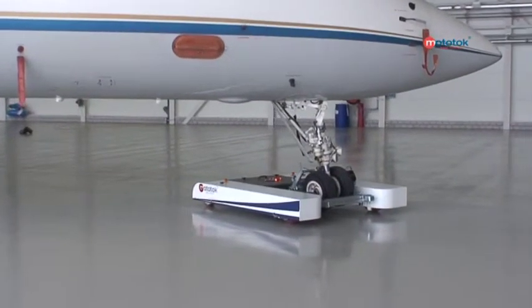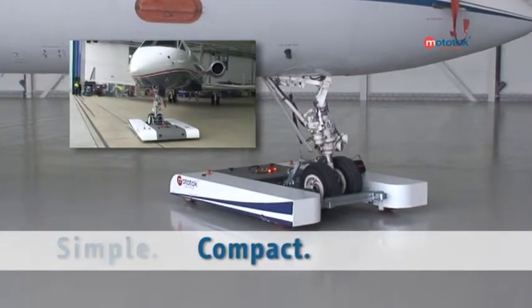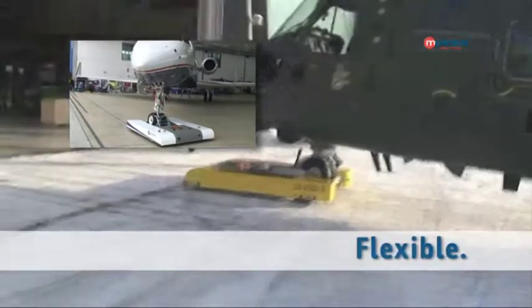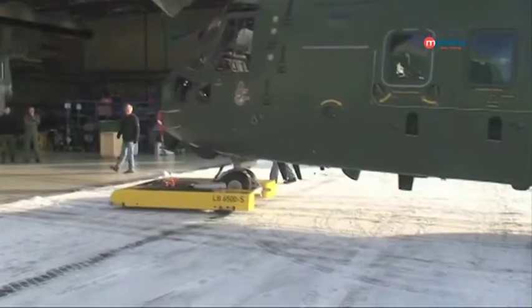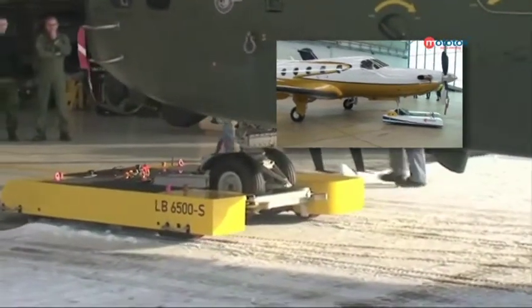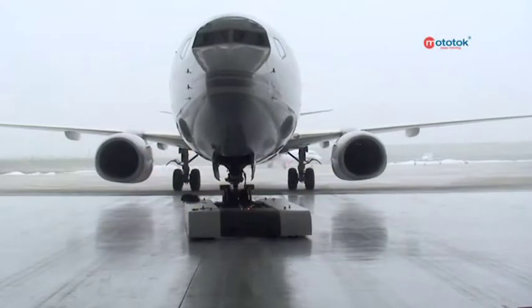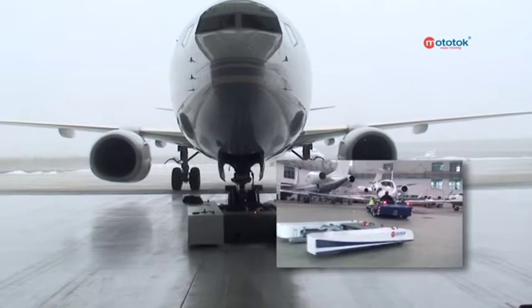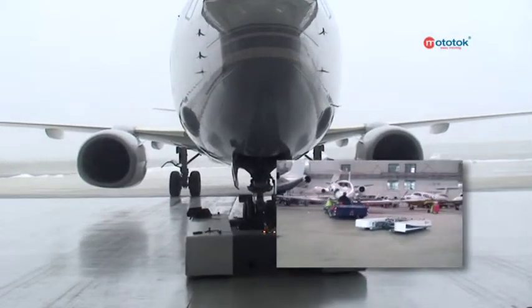Name, MotoTalk. Distinguishing features? Revolutionary in its simplicity, extremely compact, uniquely flexible, and very high performance. MotoTalk, the first high-tech wireless remote-controlled aircraft positioning unit in the world. Why is MotoTalk one of the most modern, most economical, and safest positioning systems?